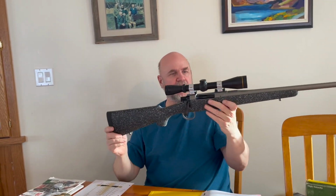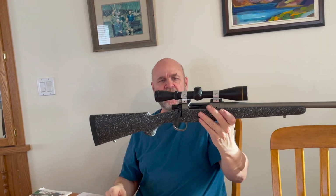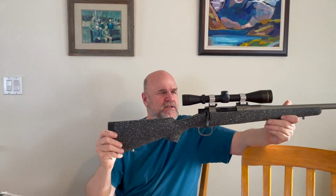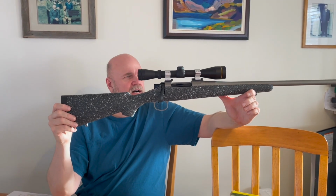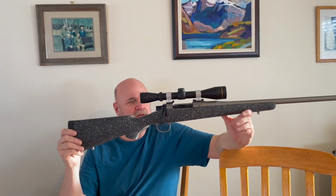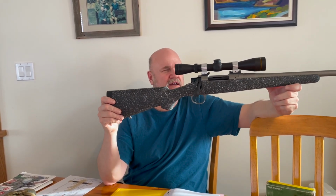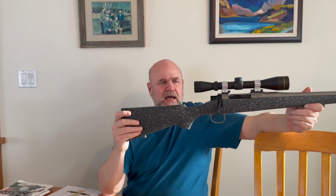But this modern design of stock with a fairly negative comb means the recoil comes straight back. This is a little lighter rifle than the 660 with the same weight barrel. The original 660s and 600s had lighter barrels, so they were lighter, but I've gone with a heavier barrel. I like that. And the ergonomics is absolutely first rate.